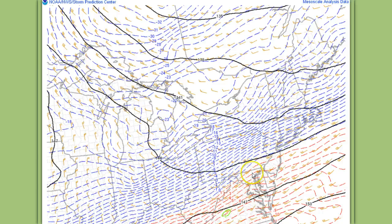Now where temperatures in the mid-levels are still above freezing, they are dropping as the cold air is actually winning out. And notice how tightly packed these isotherms are at 850 millibars. The tighter packed the isotherms, this is where the most wind and convergence will be along this line here. So it's a strong fight that's going on tonight.